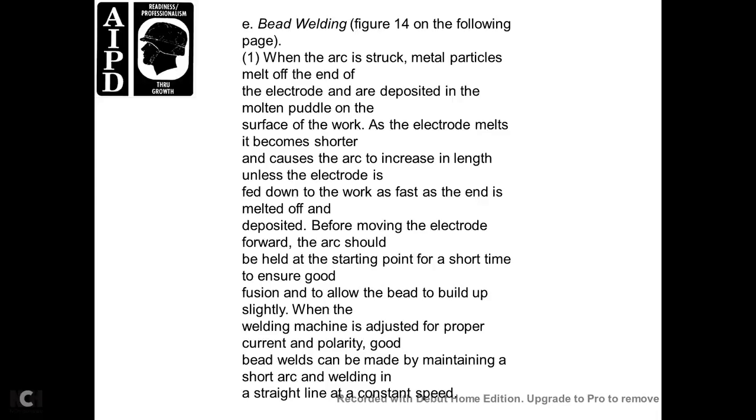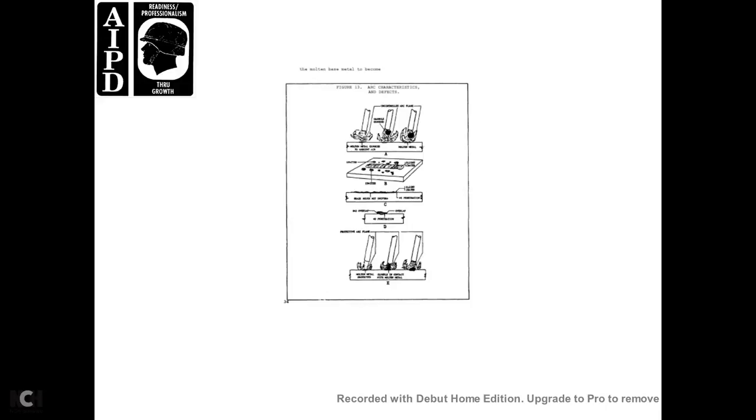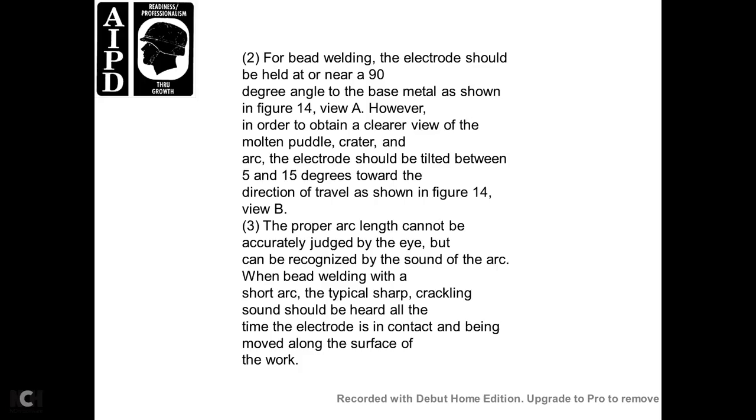Once the welding machine is adjusted to the proper current and polarity, a good bead can be made by maintaining a short arc and welding in a straight line at a constant speed. Figure 13 shows the characteristics and effects for bead welding. The bead welding electrode should be held at nearly a 90 degree angle with the base metal, as shown in figure 14, view A.